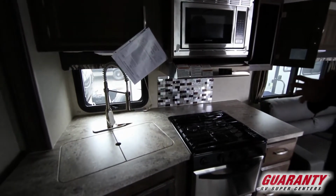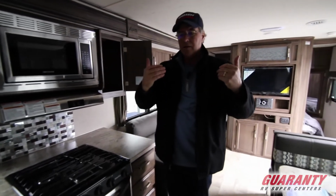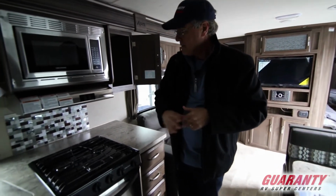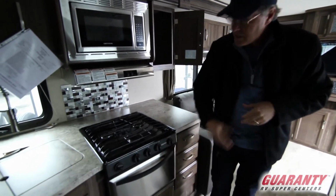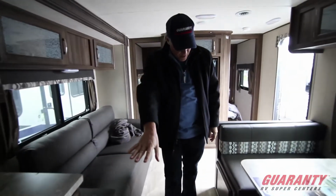The Apex makes an Apex Nano as well as this product right here, and the standard Apex has some improvements in some of the exterior features I'll share with you, a little bit on the inside, mainly in the fabrics, but you're going to have an upgrade here with this stainless trim that you have in this standard Apex. But again, good counter space, good drawers down below there, there's other storage there.